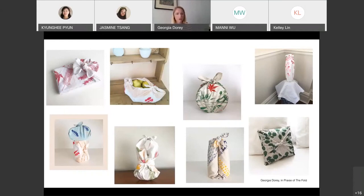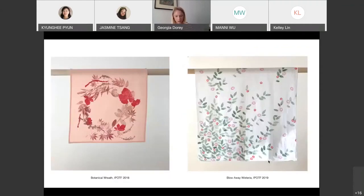It's often used also to wrap bento boxes at lunchtime, and you unwrap your bento box, like the image in the bottom left, and then you lay it out on the table like an impromptu tablecloth. And these are some of the designs that I've created. Japanese furoshiki are traditionally inspired by the seasons and seasonal motifs. So I have used seasonal botanicals from my own culture to combine with this fascinating history.